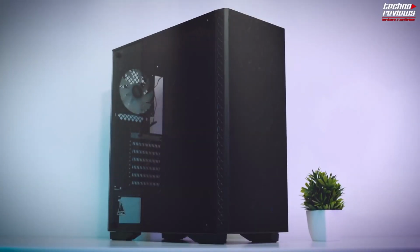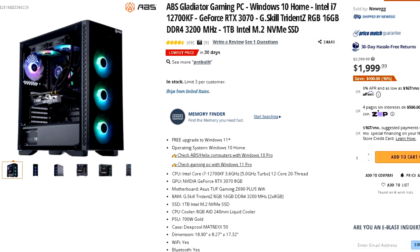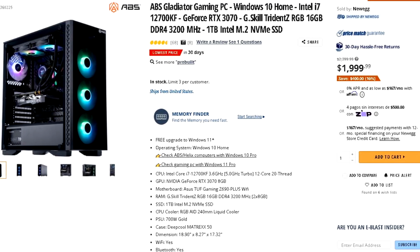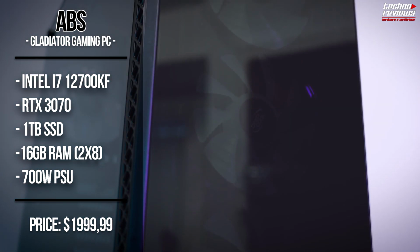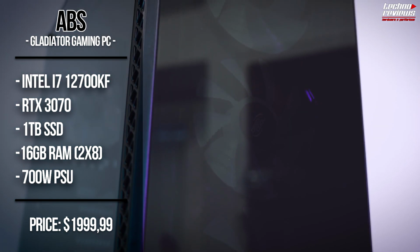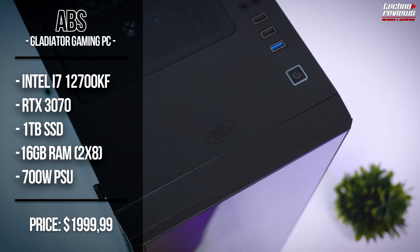The next one is $2,200, and this one is from ABS, the Gladiator gaming desktop. This one has the i7-12700KF, which is way better than the i7-11700F. You get the same RTX 3070, 16 gigs of RAM and 1TB of SSD.